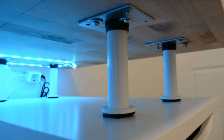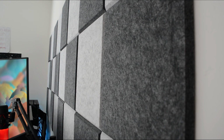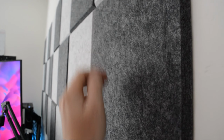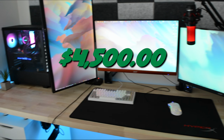I got this simple little wine cooler fridge for $50 on Facebook Marketplace. It was honestly a really good deal. And then of course, since I live in an apartment and also I care about my sound quality for the most part, we have these sound panels that I got on Amazon. I forget what brand they are exactly, but they're a fabric rather than a foam. They're actually quite expensive, but the look and feel of them is just honestly amazing. The total cost of my whole setup is roughly around $4,500. Most of the cost goes to the PC and also just the monitors.